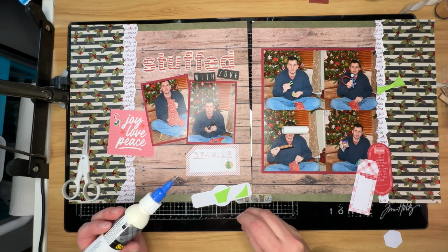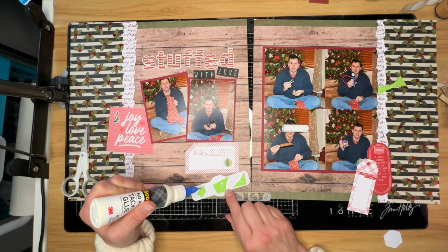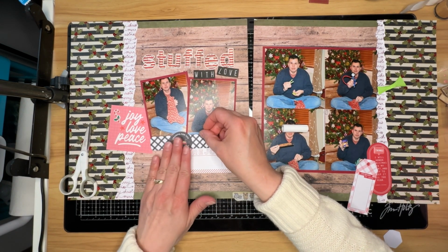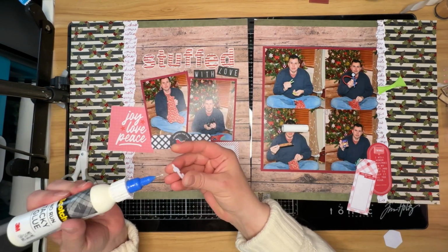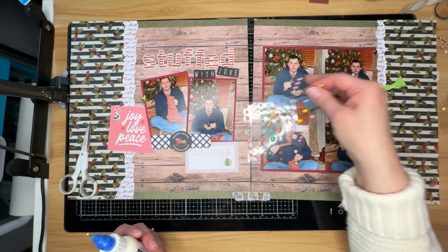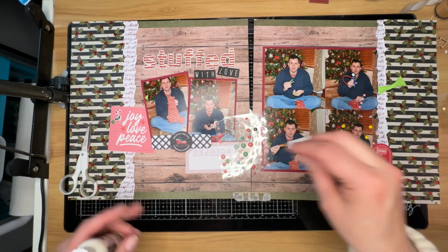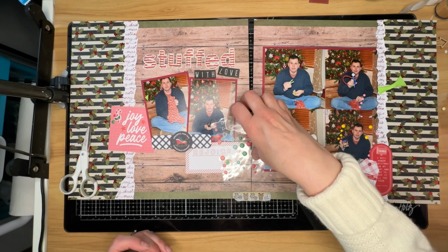But first I'm going to go ahead and add some little bits of foam that I have on my desktop from a previous project, and I'm just going to use those to get these things popped up, and I will be gluing bits and pieces down as I go. I also will be gluing down the puffy stickers that I put on my layout because for whatever reason PinkFresh Studios puffy stickers do not stick, and so you have to add liquid glue.